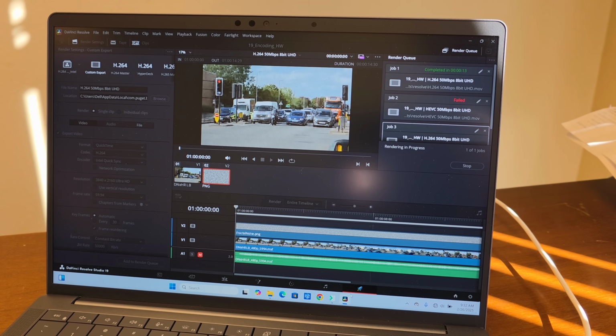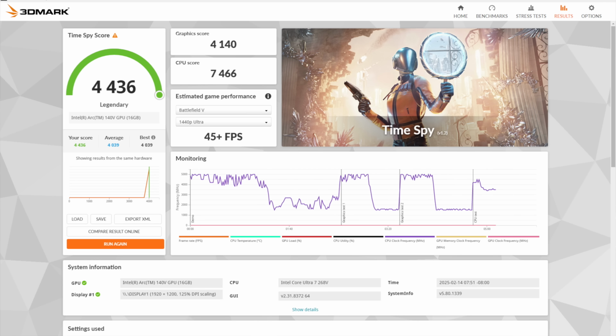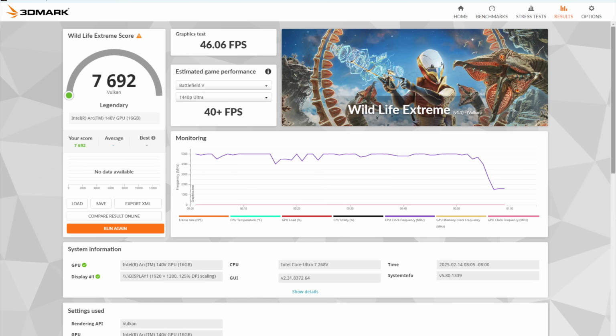I was able to run the DaVinci Resolve Puget benchmark on this, and it actually did pretty good. Now, that's because this has the Intel Arc 140V graphics, which has been a game changer as far as an integrated graphics solution and as far as a thin and light laptop. This certainly comes through, as you can see from the Time Spy, Fire Strike, and Wild Life Extreme scores, excellent.